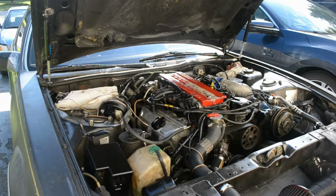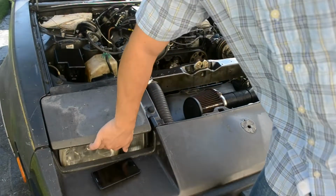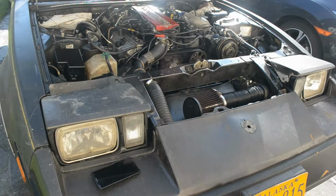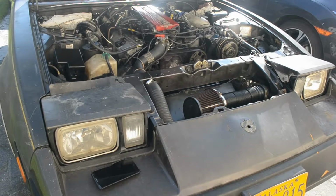Since we're up front, let's talk about the headlights. The headlights are not aligned, and they are loose. At least the headlight motor works. I explained in a separate video that I fixed it, but because they're not bolted down, I cannot get them aligned. I need to replace the hardware that holds both those headlights down. Fog lights don't work on the car. I haven't bothered figuring out why yet, because headlights are more important than the fog lights.